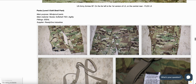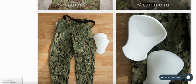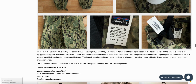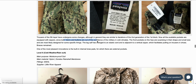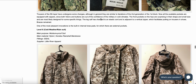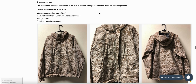And then you start to see the different changes in the level 5 soft shell pants, additions of pockets, Next-Tex soft shell 70D, agility. So you're looking at another 4-way stretch fabric. You're looking at the inclusion of things like knee pad slots on the soft shells as well. A lot of different things have undergone some changes, similar to iterations of the second gen of the first block. Not all the available pockets are equipped with zippers, since both Velcro and buttons are out of confidence with the military and cold climates. They were all changing over to zippers since they were more efficient, and changing things like the leg calf. So you can have built-in internal knee pads, external pockets, all that.